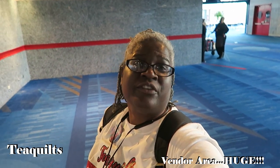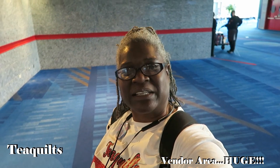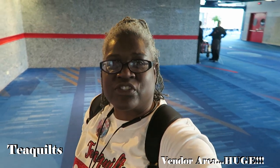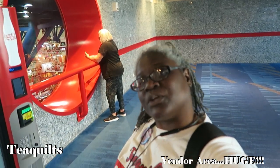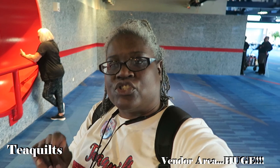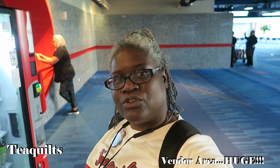And it is Saturday, November 2nd, 2019, my second day at the International Quilt Festival in Houston, and we are starting off our day. I have already gone in and bought some thread from Superior Threads, and I took it back out to the car, and I thought that I would just show you an overview of what the layout looks like at the Houston vendors.